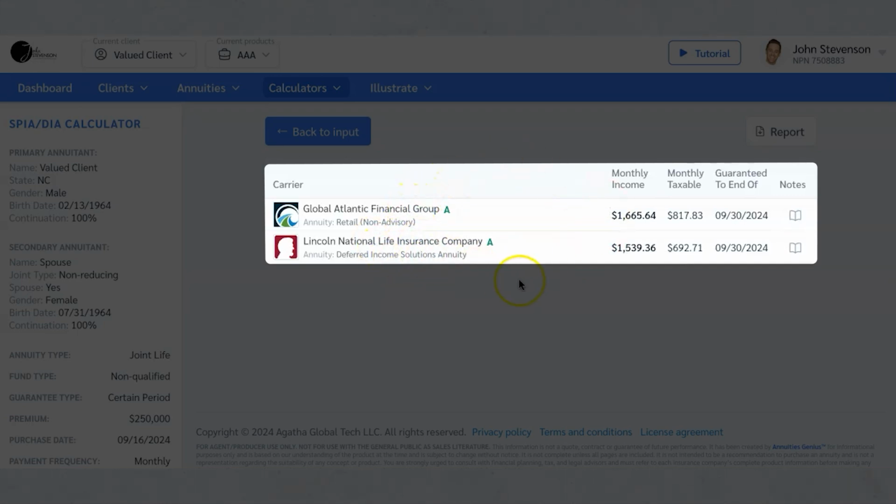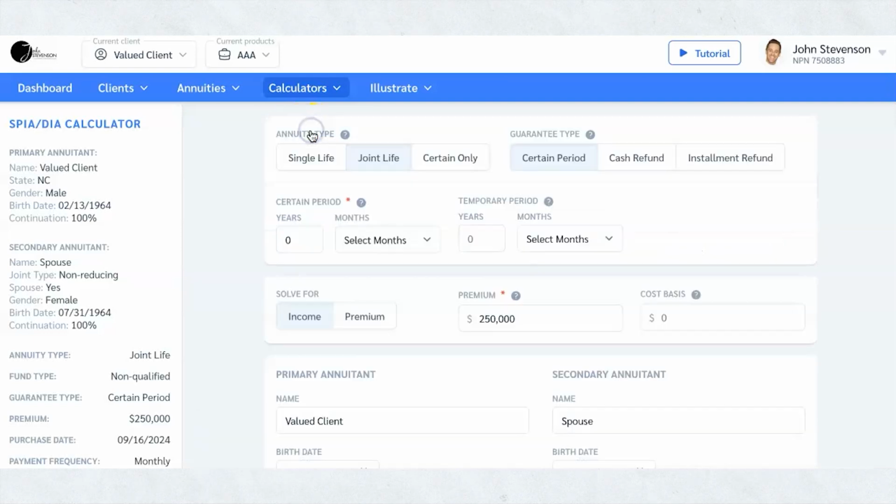So there's not as many options for the deferred you can see on this one. So, but let's go back here and say, you know what? I'm single. I want to take a single.